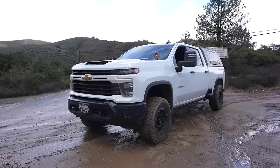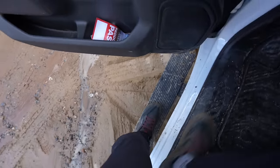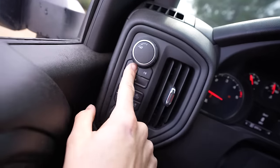Anyways, we made it back successfully. The truck was amazing. Let's get her back to the shop and go over what's next. Let's put her back in two-wheel drive here and ready to head to the shop. I am so pumped on this thing, man.